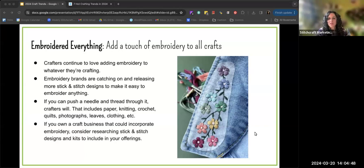We're telling our craft clients that if they can incorporate embroidery into their strategy, there are some nice and easy ways to do so. Some great entry points are with the stick and stitch designs and kits that utilize stick and stitch designs.